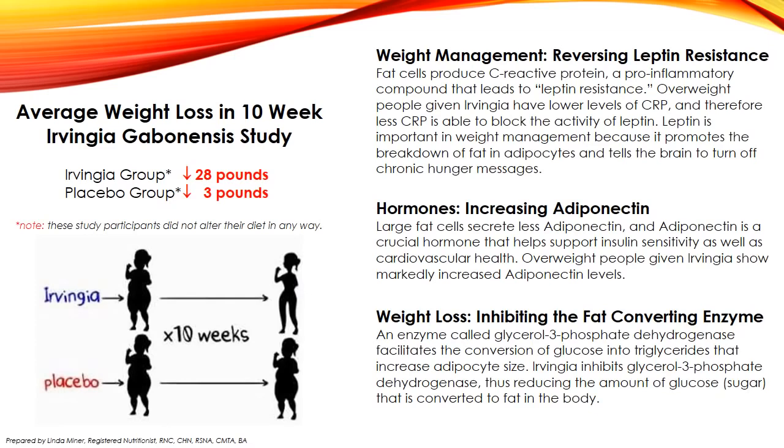In fact, the 28 pounds that they lost was fat, and a lot of people actually gained muscle tissue during this time as well. Now, what's important to know is that people did not alter their diet in any way, nor did they change their exercise program in any way. They still kept doing the same thing they were doing all along.